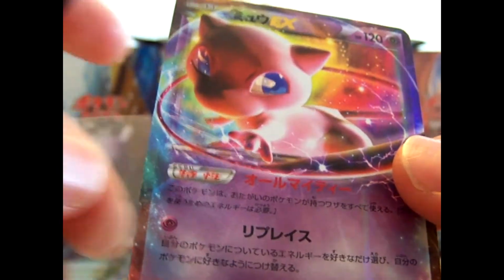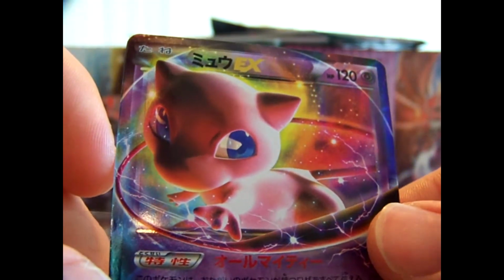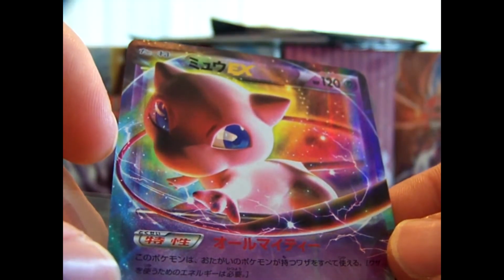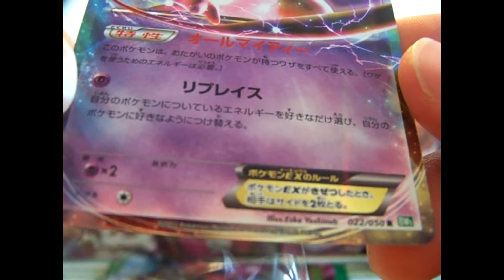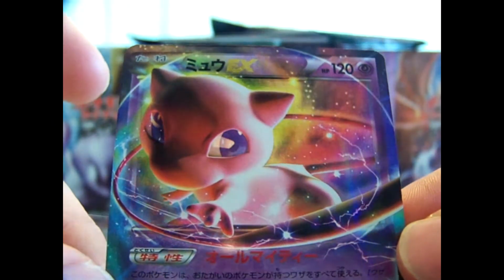Palpitoad. So, to be honest, I'm still really happy that I pulled a Mew. I'm always looking to get more of these. I have like four of these in English. I think a couple in Japanese now too, which is nice. Then I obviously have my three English full art ones that I pulled out of blister packs. Still a really nice card. Really, really happy with that pull actually.